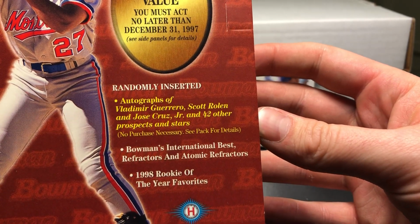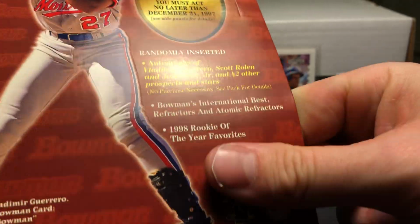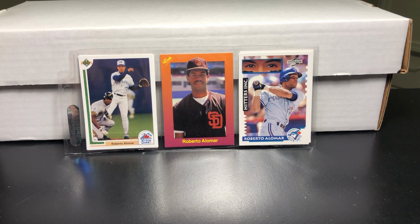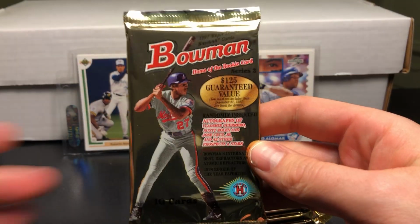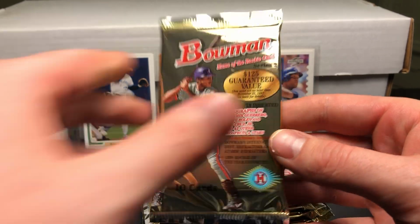So there's also a chance at autographs in here. Autographs of Vlad Guerrero. Scott Rowland, I believe, is also 97 rookie, if I remember correctly. But I don't know a lot about Scott Rowland. But there are 24 packs in here, 10 cards per pack. Very cool gold looking packs. I'm excited to be back for you guys. I really am. I'm sorry that I've missed uploads.